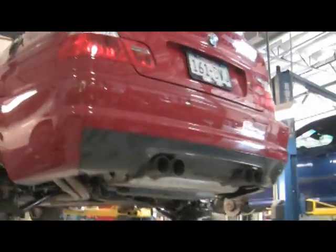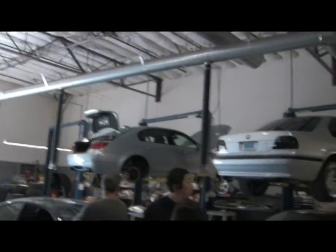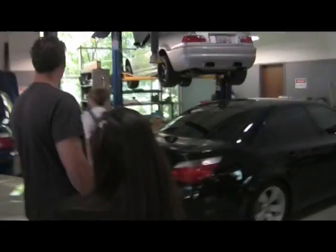So that M5 is getting one of our 630 horsepower V10s. The 7 Series is just in for maintenance. That E39 M5 is getting a 620 horsepower supercharger. If you guys want to go and take a look at the front of that. The M3 over there is getting a supercharger installed.